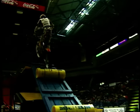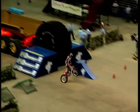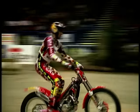And the section which may have looked the most spectacular actually proved to be one of the easiest all night. It's the old into the truck and across the tyre trick. None of the top four lost any marks on this.